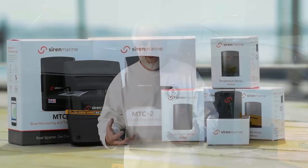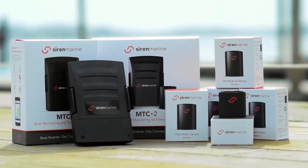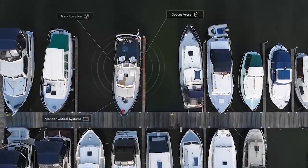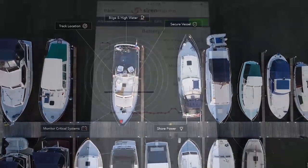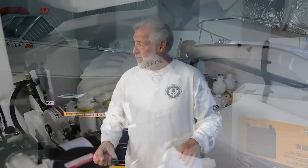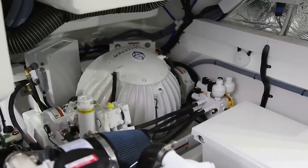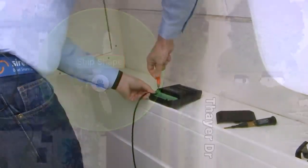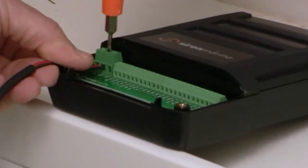We're going to take a look at some unbelievable technology from a group called Siren Marine, where technology installed on the boat can monitor and send that information to you, which is really going to give you some peace of mind. When you see the ability to start the boat from your iPhone, to start up your gyro, your Seakeeper, from your iPhone, you're going to be blown away.